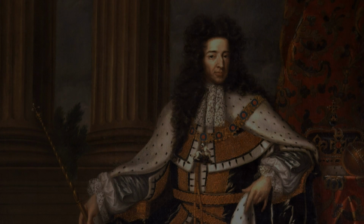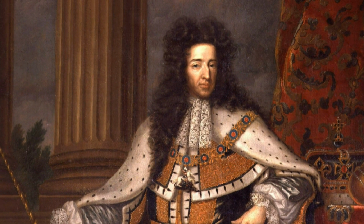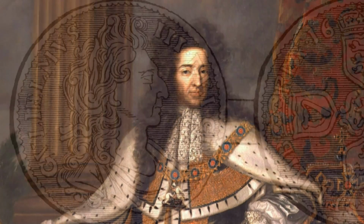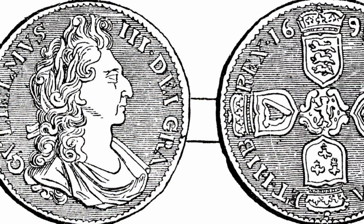Did you know? At the close of the 17th century, King William III was on the throne in England. He and his government had a problem. The problem was to do with the coinage.